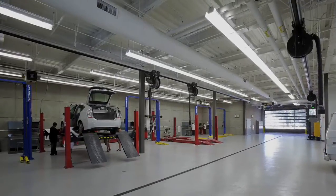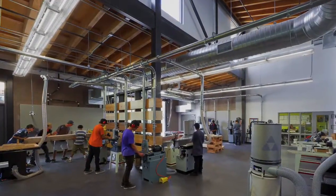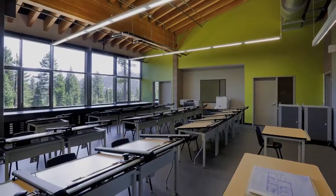When it comes to the specialized labs, it's really dependent on what those specific career pathways are and what the academy is going to focus on. A lot of that comes from the research that we've done pre-design, touring with the client, going to the industry fields and looking at the studios or the labs, really understanding what kind of equipment they might be putting into those labs.